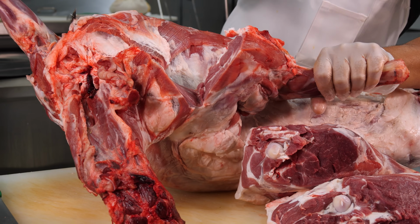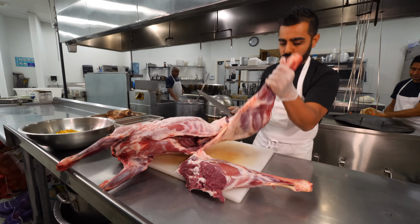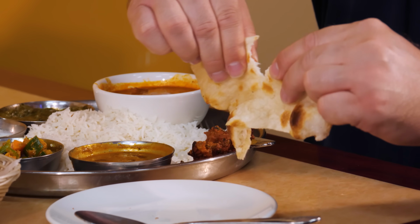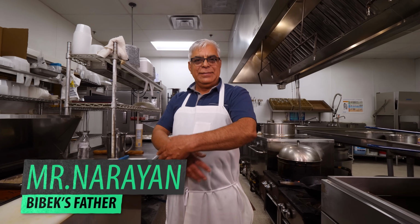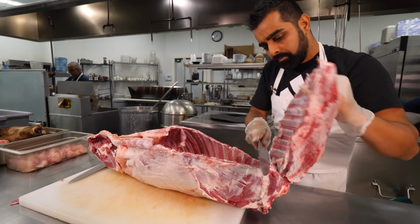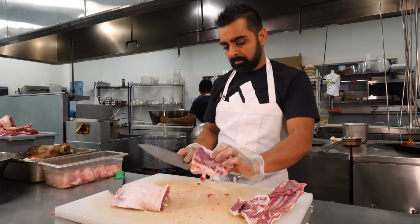We will butcher this into small cubes and then cook curry out of this meat. That's one leg. They offer traditional flavors of Nepal with a smattering of Indian, Tibetan, Pakistani, and Bengali dishes too. In the kitchen and at the helm, their father, Mr. Narayan. I learned all this style of cooking from my dad. Right now, he will let me cook, but he's the watchdog.